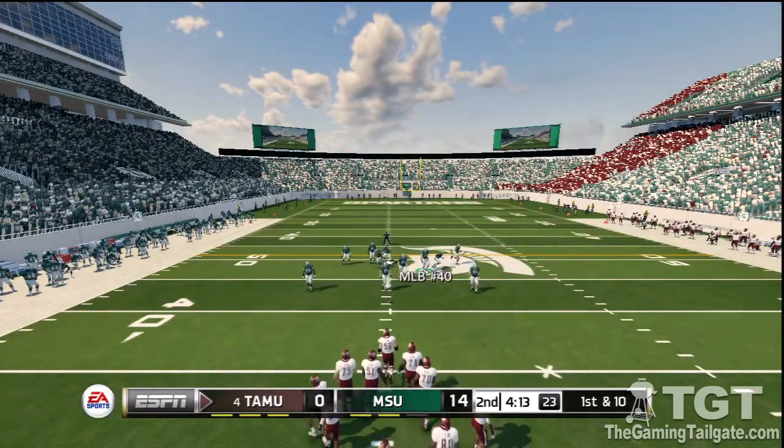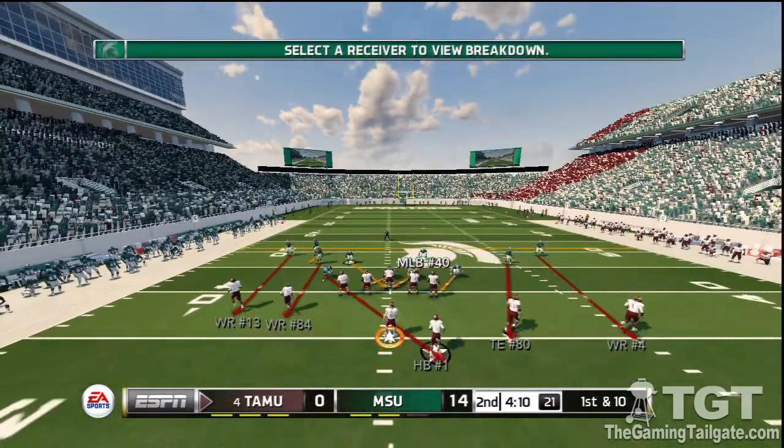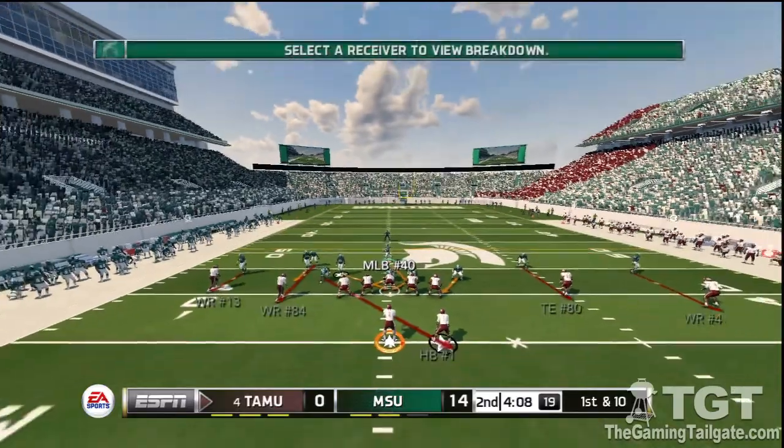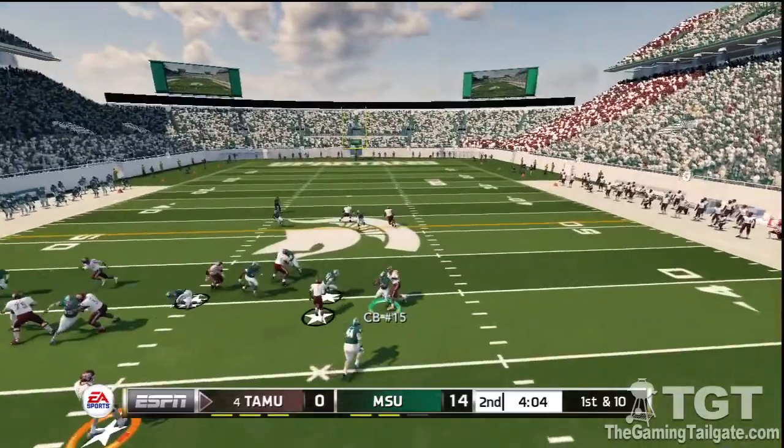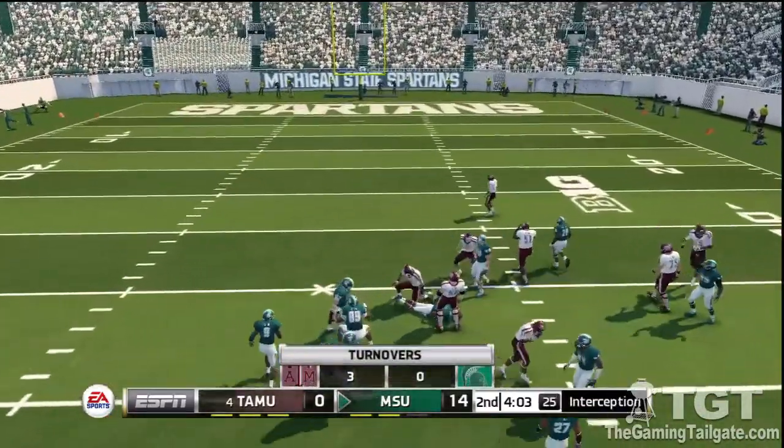From their own 41-yard line, it's first down. Trying to set up a screen pass, and it's picked off.